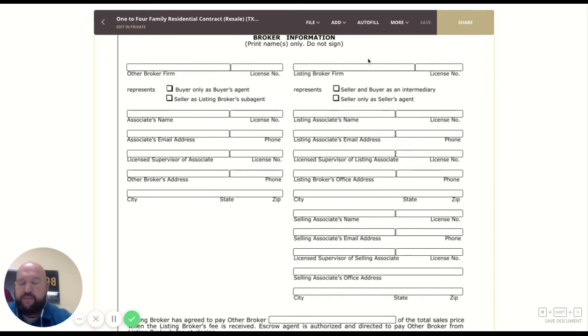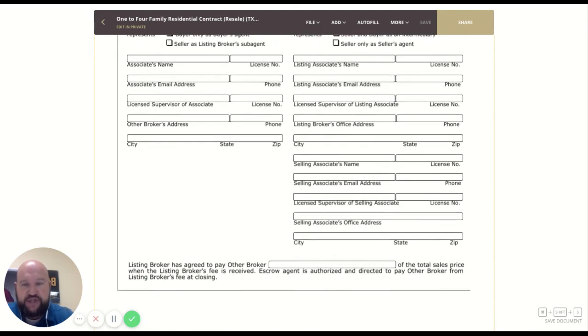So this is a listing by one company and another company sells it. We're going to use both sides. If it's an in-house deal, both of them are Century 21 Hagerty agents, you are only going to use the right-hand side or left-hand side, depending on how you read it, of this form, okay? Other broker firm, their license number, the firm's license number, buyer only as buyer's agent, or seller as listing broker sub-agent. How are you representing them? Associate's name and license number, email address, phone number, licensed associate's supervisor's name, license number, all of that information.